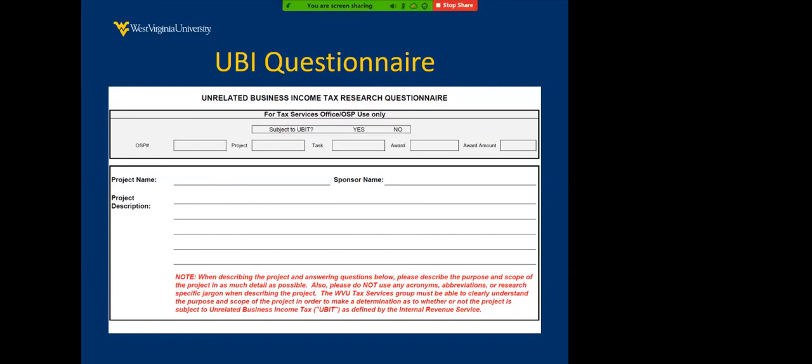So I want to emphasize where it says project description. When you fill that out, spend a few minutes doing that. Give me some layman's terms that a tax accountant would understand. A lot of times it comes through in lingo that is your specialty, and it doesn't mean anything to me. I will defend any activity and say it is not unrelated business income and that we should not pay tax on it, but I have to understand what's going on so that I can defend it, okay? So I just ask on this one that you take a few minutes putting it in layman's terms so the tax accountant can understand what you're doing. So then let's go on to the next slide, please.